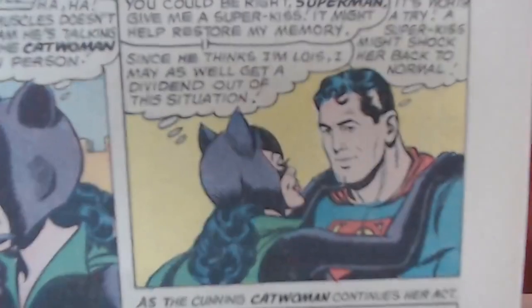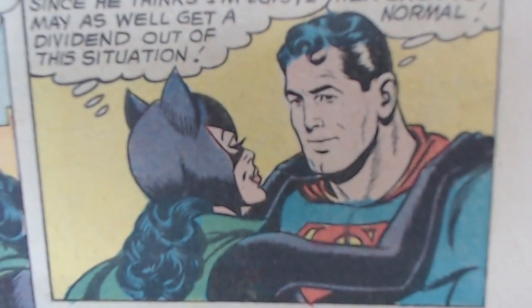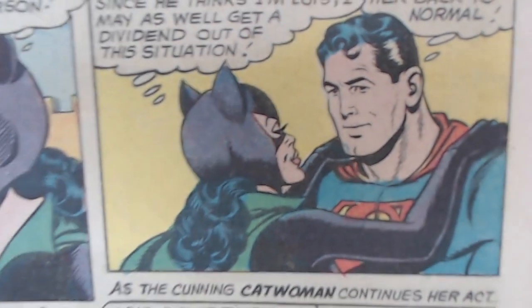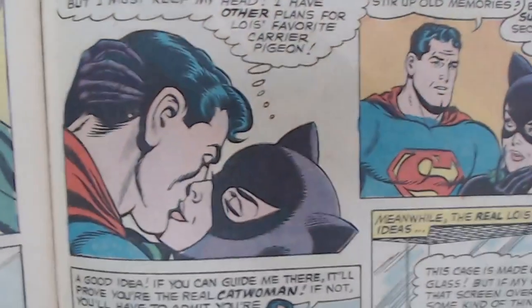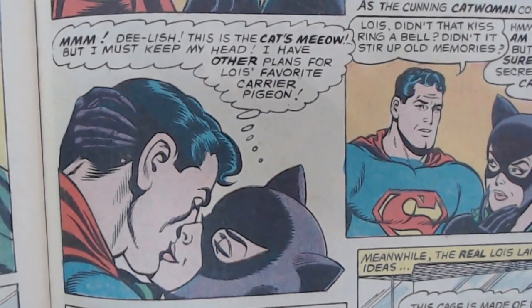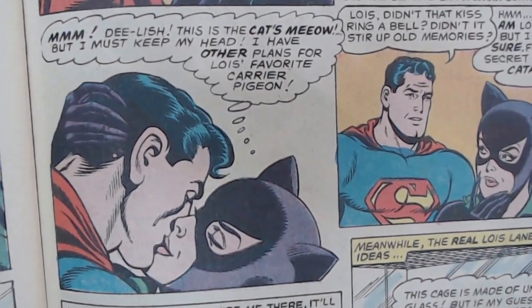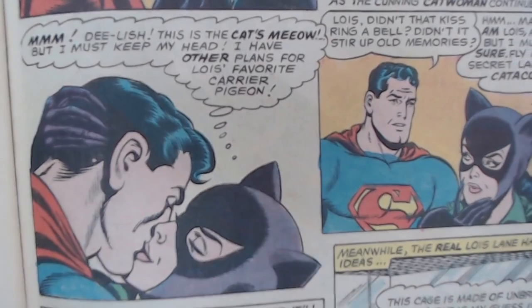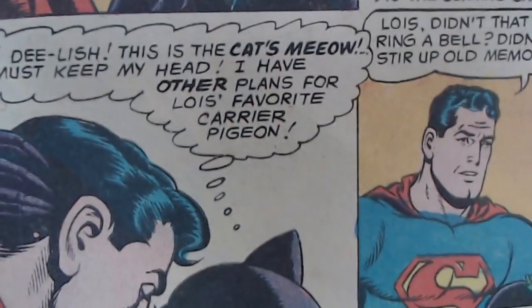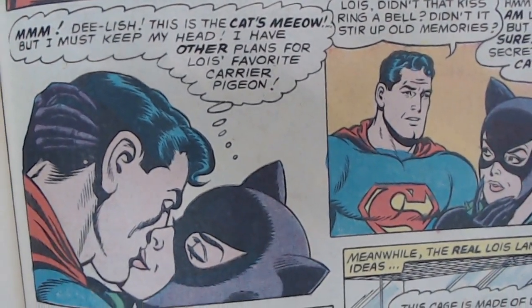Attaboy, Superman. Take advantage of the situation. Look at this. Oh my. Delish, Catwoman thinks. This is the cat's meow. But I must keep my head. I have other plans for Lois's favorite carrier pigeon.